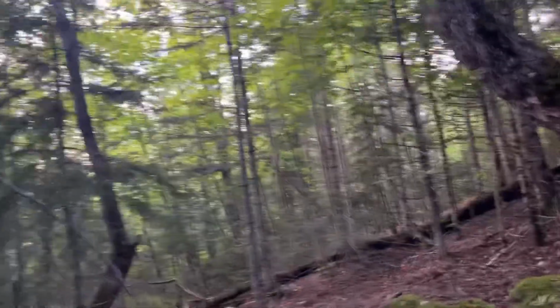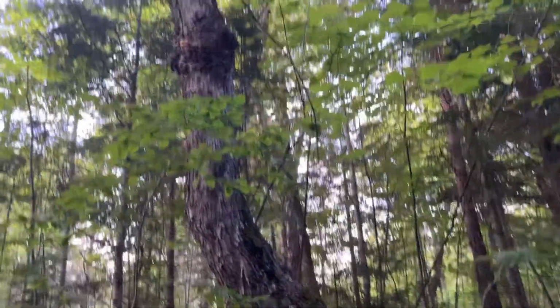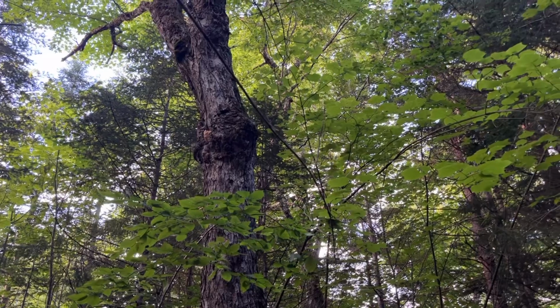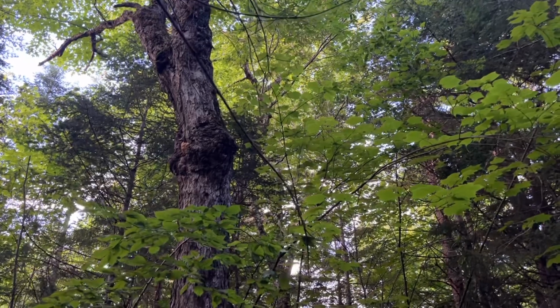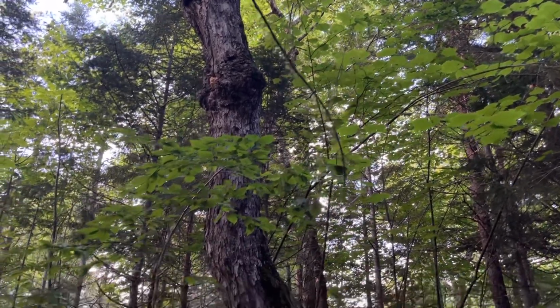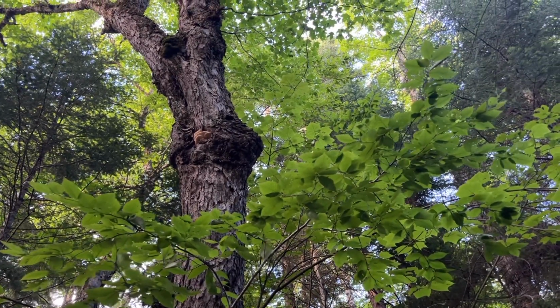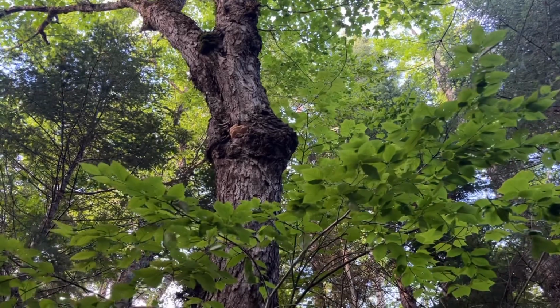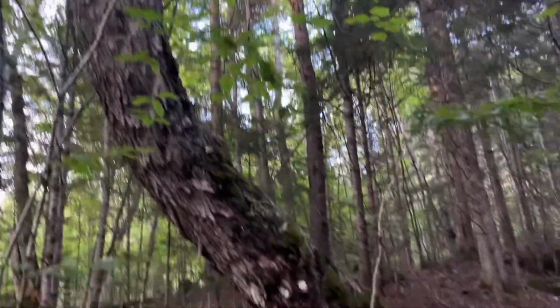Man, that tree is magical. Wish I knew what kind of mushroom that was in its hollow. Big old maple. I thought it could be lion's mane, but I don't think it is. It looks like some kind of weird shelf fungus that I'm not aware of. I thought it was oyster when I first saw it. I don't know what that is, but it's cool looking. This huge bent maple tree.